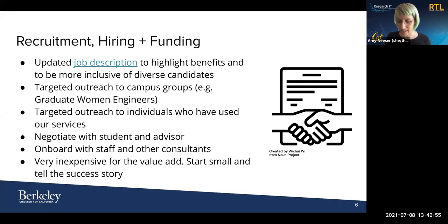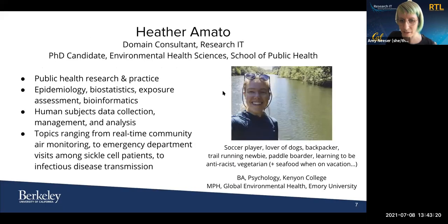So if we get a handful of grad students at 10 hours a week, we now have a very, very big team. So I would say if you're looking to do this, start with one, start with two, and then document their impact and tell your success story. And then you will be able to hire more folks. And with that, let's hear from Heather herself.